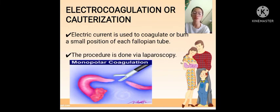Ang laparoscopy is a type of surgical procedure that allows a surgeon to access the inside of the abdomen or the tummy and pelvis without having to make large incisions in the skin. The procedure is known as keyhole surgery or minimally invasive surgery.